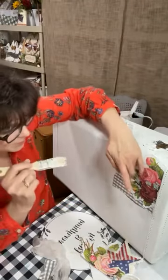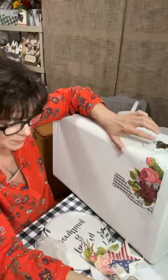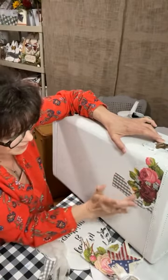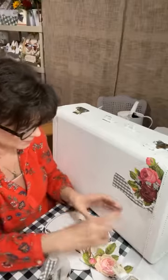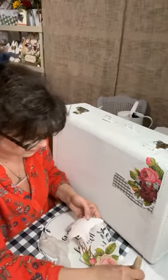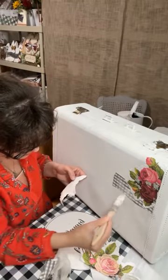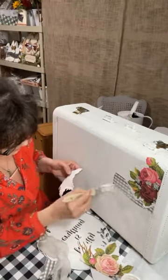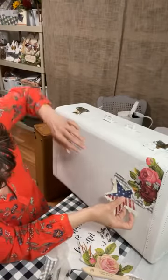Like I said, you could totally do this however you would like. If you want these little edges to come up, you can always Mod Podge after it dries in those little curled edges. And I think it would be a fun kind of peekaboo look in your project. So I'm gonna put that down there. I know this is kind of one of those where I'm gonna have to do the napkin. I don't recommend painting on the actual napkin because that's gonna end up curling your napkin too much. There we go.